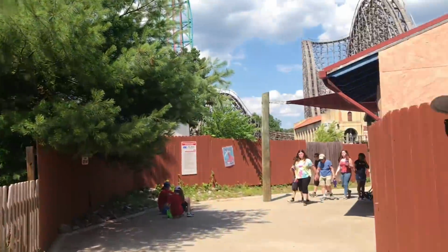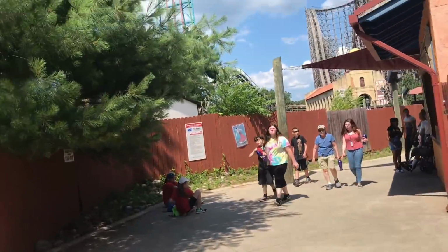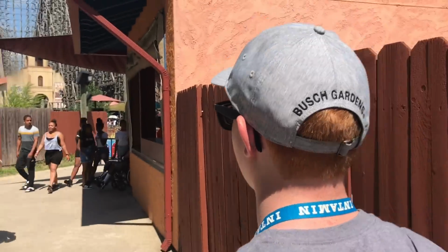El Diablo is even showing a short line. It's still really short compared to other rides though. Like Toro's line's pretty long. If you're coming to the park, regardless of how busy it is, I imagine a lot of times El Toro and Kingda Ka have lines.